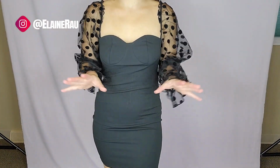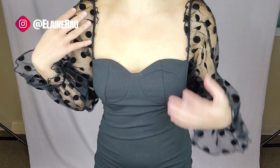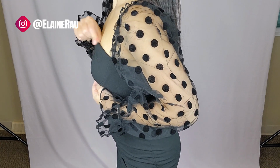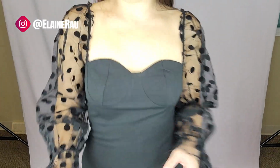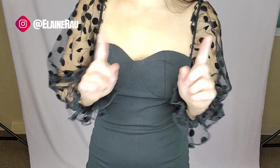Ooh, this dress is amazing. Really nicely over here. It doesn't feel too tight at all. This is perfect. It might be a little bit loose maybe over here, but I think it's nice. Fits perfectly over here. In general, I mean, this is a super cute dress. I would definitely wear this out. Definitely like this one better than the other one.